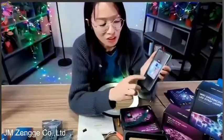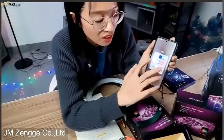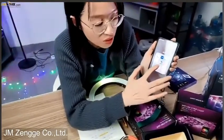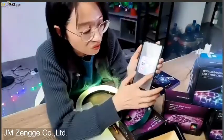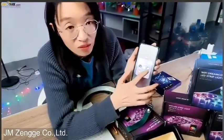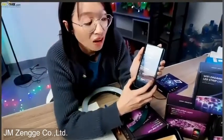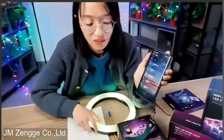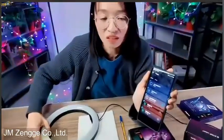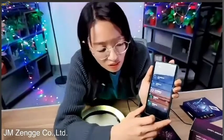This is our app. We can do customized apps here. There are different brands, you see the different brands here. That's our customized brands, and we have the one called Zengge. The camera is a little bit fresh with the light, so it's hard for us to see. Is it better now? Yeah, better.